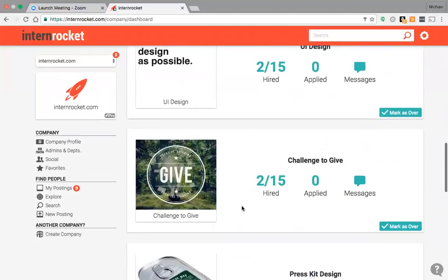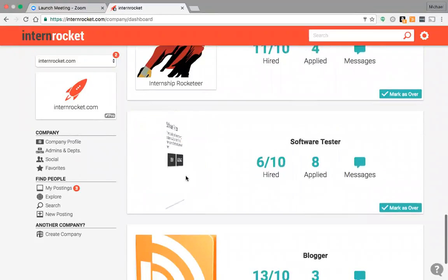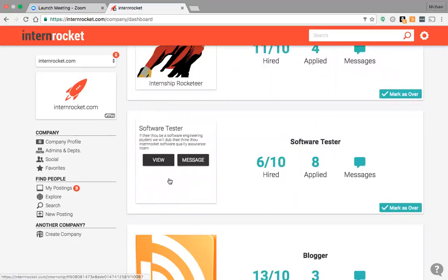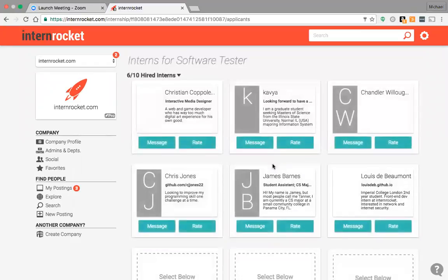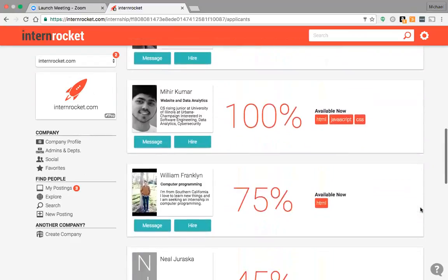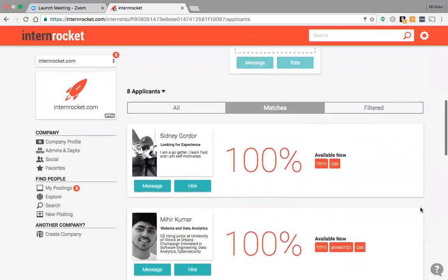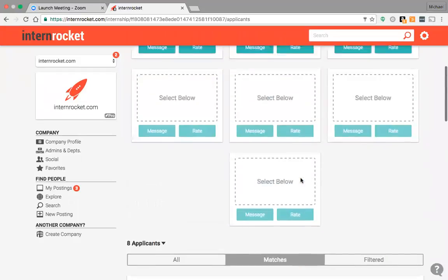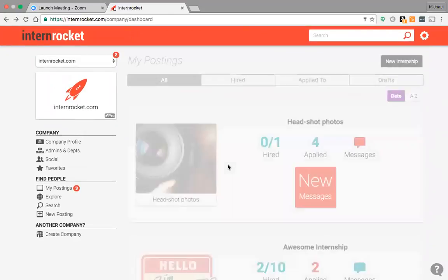Let me pop one open here, like software tester, for example. We'll demo some more stuff. These are hired interns. These are ones that have applied, and there's a matching that says these people are maybe a better fit than others. So I could hire them and go there. That's really handy.